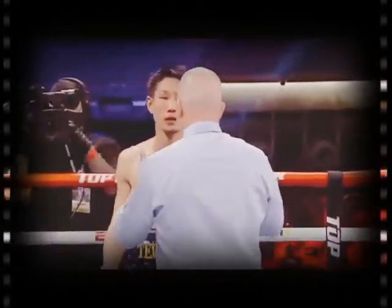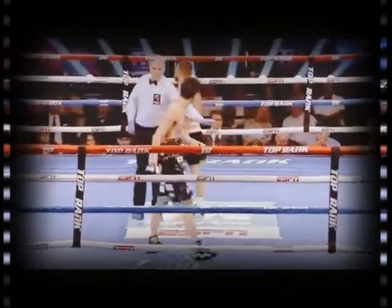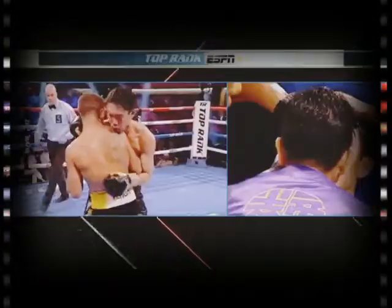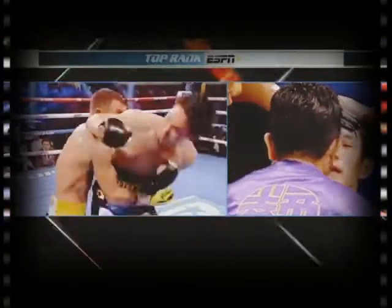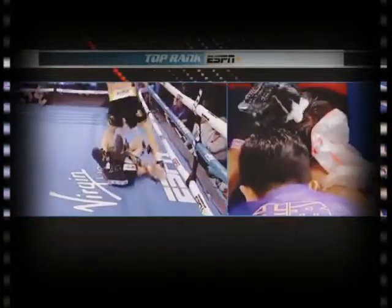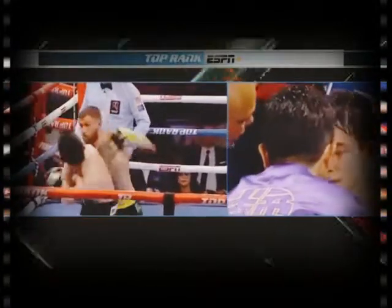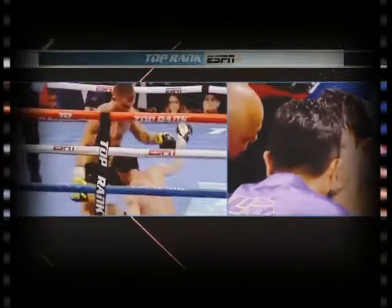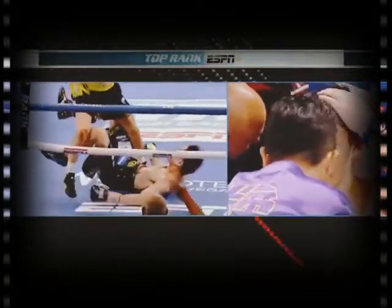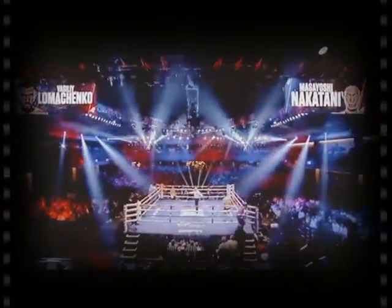Hey, you okay? Want to continue? Don't go at his pace. Stick with your pace. Use a lot of feint. If you feint, he tends to be cautious. Nobu Ukushima, our translator, in the corner of Masayoshi Nakatani.